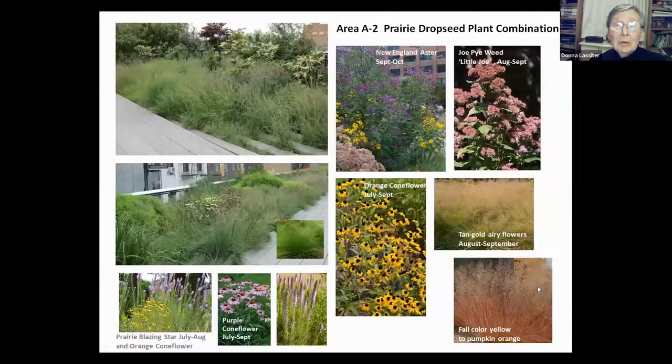Area A2, prairie dropseed. This was inspired by the High Line, in the two pictures on the left. The grass is really a beautiful grass that waves in the breeze, as you can see. And so that's what inspired this. Also in these pictures, going with it, are orange coneflower, purple coneflower, prairie blazing star, New England aster, Joe Pye weed.